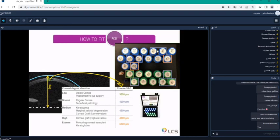The lenses in blue colors, the 14 lenses, have a total diameter of 16.5, and those lenses in 16.5 diameter are all toric. They have a toricity of 5 degrees. The other 10 lenses have a diameter of 15 millimeter, and they are all spherical. So that means that with this trial set, you have 14 lenses which are torics. I'm talking about back toricity, the toricity on the sclera, and you have 10 spherical lenses in a smaller diameter.